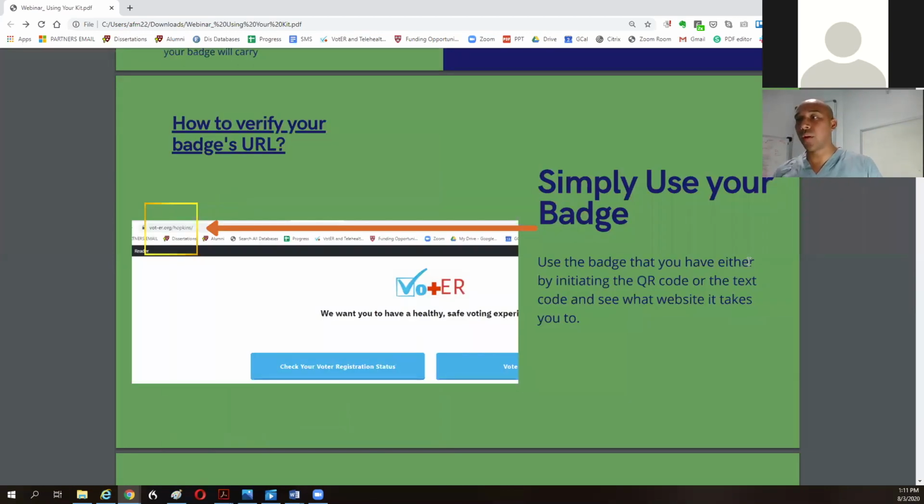So how do you figure out what your unique URL is for your badge? Well, use it. My badge is somewhere around here. Probably my cat has it, but if I ever find it, I will show you. But basically, the URL will be revealed to you if you use your QR code or if you use the text code.